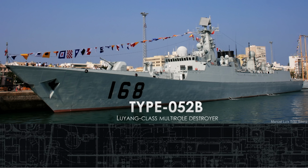Welcome to the Type 052 Bravo Luyang-class multi-role destroyer. And I want to say at the outset here that we've had to break this lecture up into 2 or maybe even 3 different lectures because it's so long.